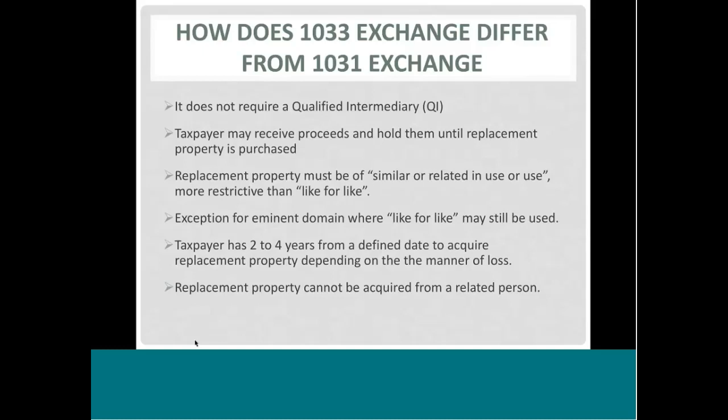Another distinction between 1033 exchange and 1031 exchange has to do with the nature or characteristics of the replacement property on a 1033 exchange. We know that on a 1031 exchange, the standard is like for like. What like for like really means is the relinquished property must have been used for trade, business, or investment, and then the replacement property must also have been used for trade, business, or investment.